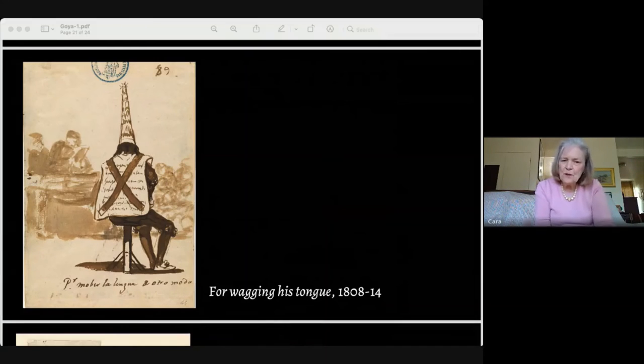And what looks like the dunce's cap is actually part of the Inquisition. If the religious authorities didn't like what you were doing, that's how you would be branded. You would have your dunce's cap on, and usually some other comment. Some people were tied to posts, but it was the Inquisition disapproving of individual behavior.